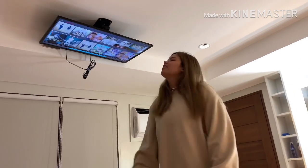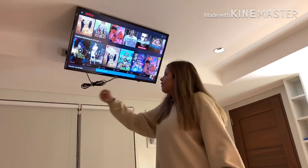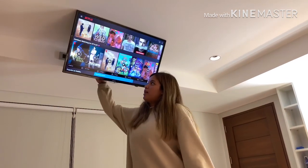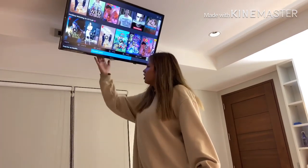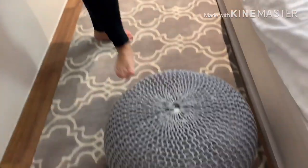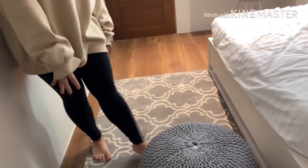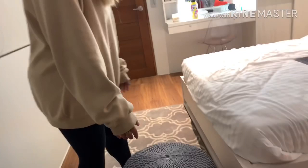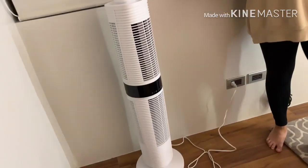Ta-da! And if I feel like watching TV, I clip it back. And I just hide the wire at the back so it looks cleaner. Here at the foot of my bed, I have a little pouf and my rug. I'm actually getting a bean bag as well to put somewhere here. So yeah, that's that. And then over here, I just have my fan that I use within the day.